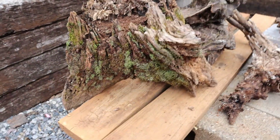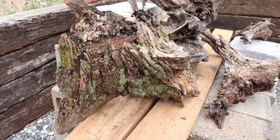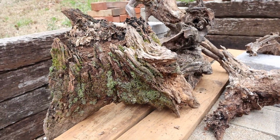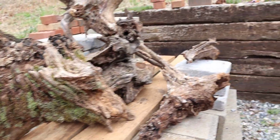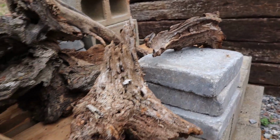That one is awesome looking. It's gonna look so cool in a tank, I think. It all depends on what tank we can actually use them in. And then there's this one.